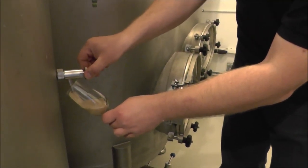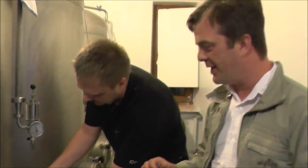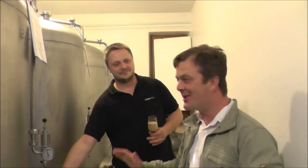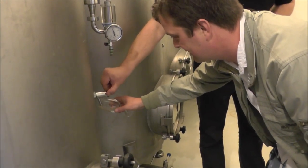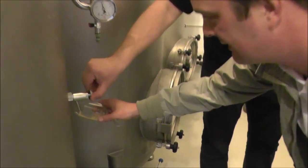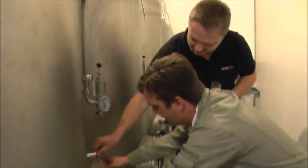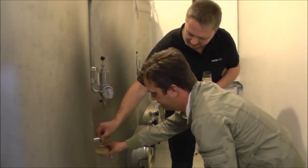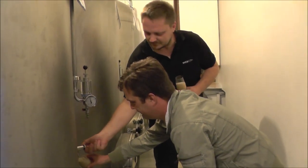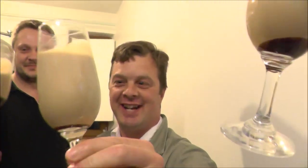Look at this. There's nothing better than fresh beer at a brewery. I cannot explain that enough. When you taste beer at a brewery, it's like tasting no other beer. There you go, look at that. Do you want me to get some for you as well? Please. Keep that running, shall we? There you go. Hey, fresh beer, look at that. Look at the conditioning on that. You've got a little bit more beer in yours.